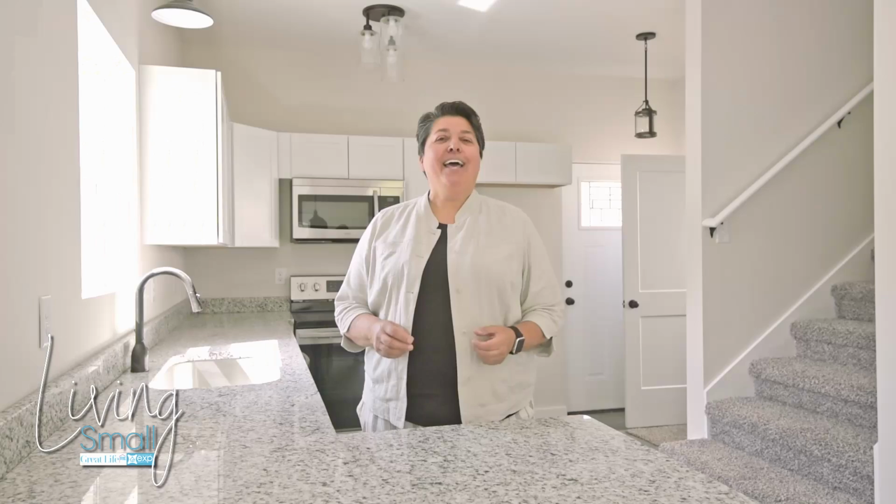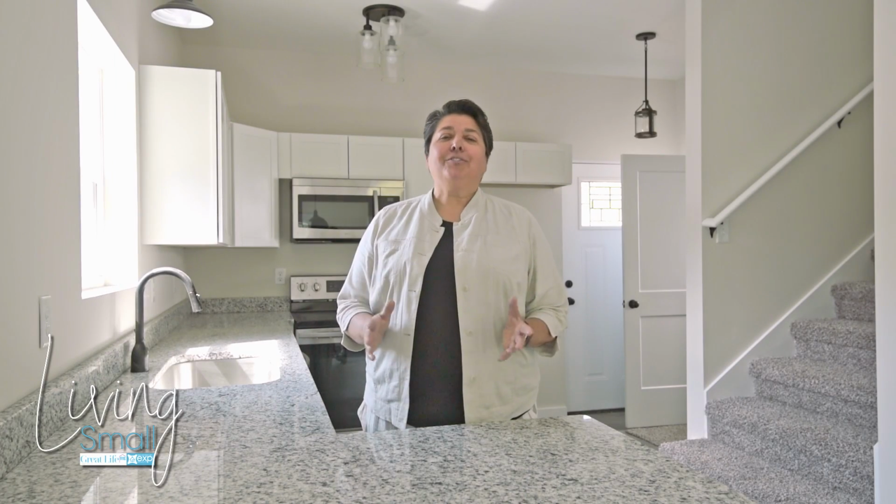Another great example of a tiny home is right here. We're at 3405 Gap Road in Knoxville. This two-bedroom, one-and-a-half bath home is 867 square feet. It boasts an efficient design for easy living, granite countertops, a place for a stackable washer and dryer, luxury vinyl flooring, and carpet upstairs. The lot is a smaller lot, so it makes maintenance a breeze. Let's go see it.